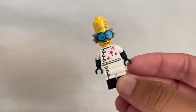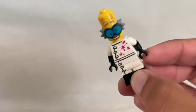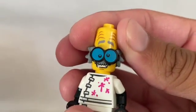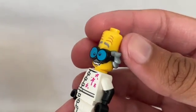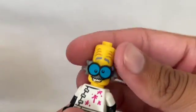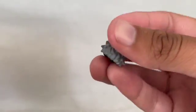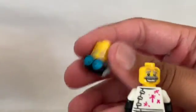We have the LEGO Mad Scientist from the LEGO Monsters wave of CMF series. This guy is very unique. He's my favorite out of the whole wave, in that he has this head extension that has never been used in any other minifigure that I can name or any other sets. But this set, this surprised me. It is removable. It has his eyes and his hair here, as you can see. You can put it on any minifigure you want.